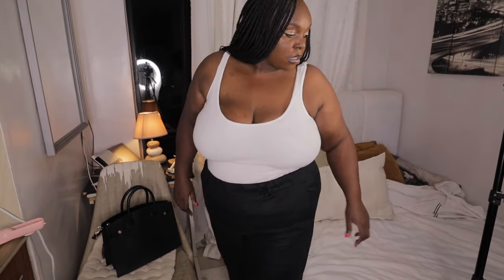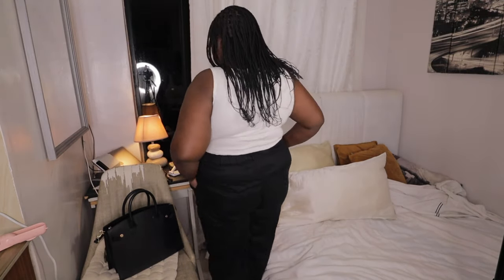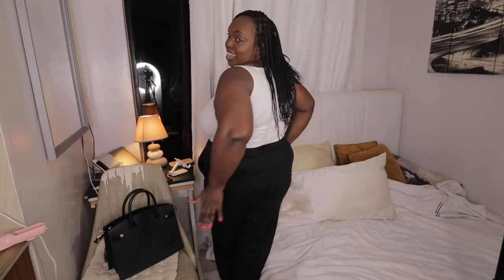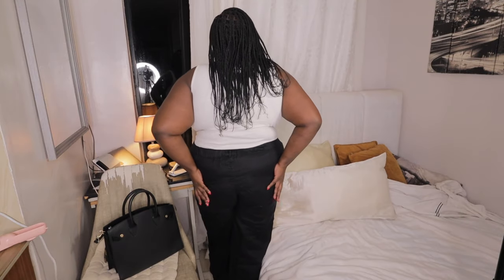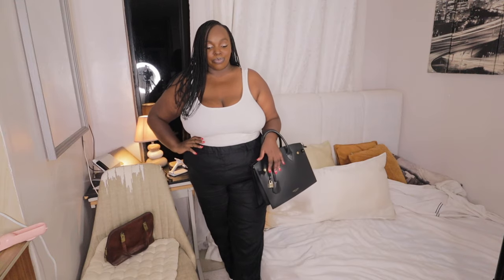I want you to see this from behind. This is how it's looking. I love the way my back is looking. I love this. Then I wear it with my bag. And voila. We are matching. Are you loving this outfit? This is the way to wear your outfit so that you don't look cheap.